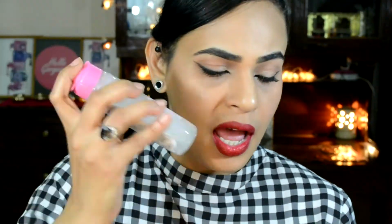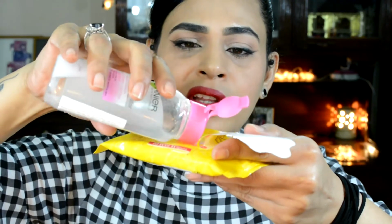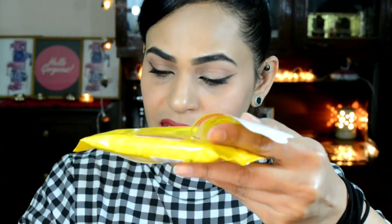So what I like to do is I also like to carry my wet wipes. With these wet wipes, I take my makeup remover and I open it up this way. Just shake my makeup remover. That's what we need to do with this Garnier Micellar water. And I just pour some of that in my wet wipes. So now these regular wet wipes have become makeup removing wipes for you guys.